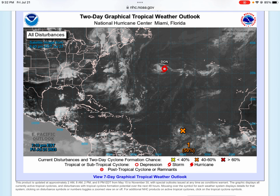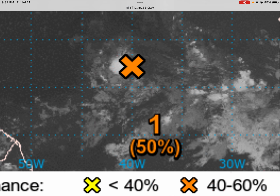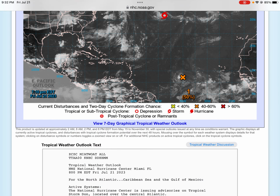But today's focus is mainly going to be on Invest 95L, which is this tropical wave right here, represented by this orange X. And this 50% symbol that you see marks exactly where there's a chance of development. We're just going to be talking about how likely the chances of development are. And if it does develop and earns a name, then we will break down how strong it's going to get.